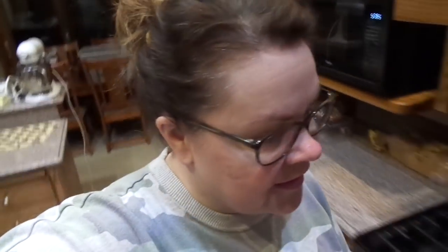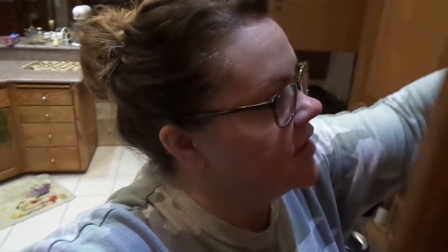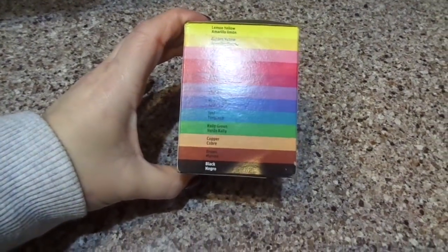Originally, I'll show you guys. Originally, I was going to do fun colors, because I enjoy that, but I have to let it go this year. I even bought this because I had been experimenting with gel colors, and I thought this was going to be so much fun. But these will just have to be saved for another time.